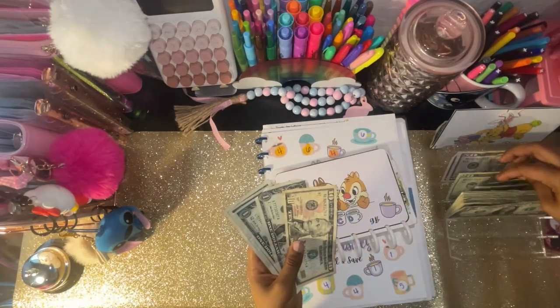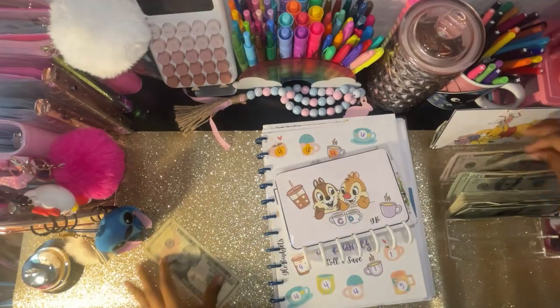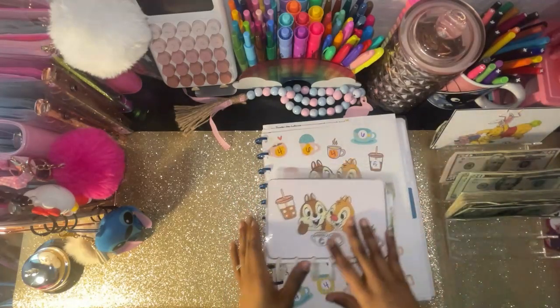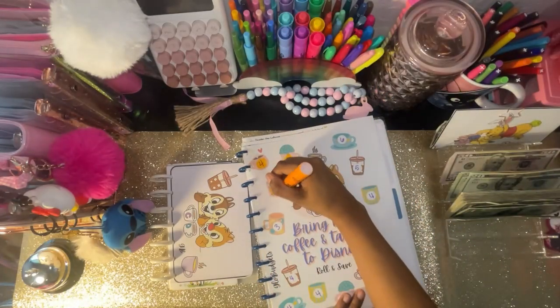So let's go ahead and put back these 4, 1, 2, 3, 4, and take a 50, making that also $60. And let's go ahead and highlight this. I guess we were using orange this whole time.